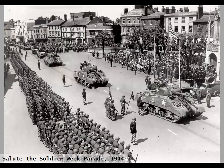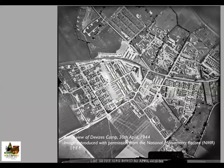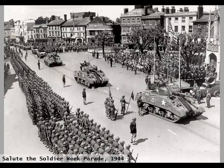Now, the prisoner of war camp in Devizes is really quite interesting, because what happened during the Second World War is that we had a major contingent of American soldiers here in Devizes, who built an army base on the outskirts of town.